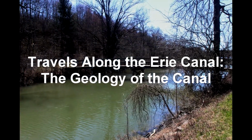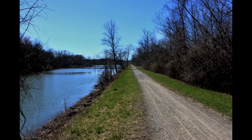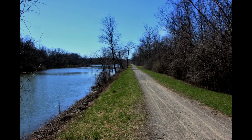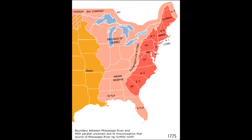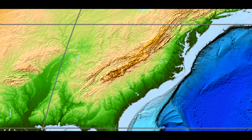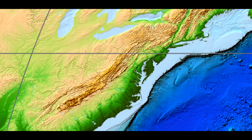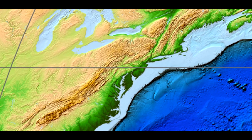Geology played a huge role in the building of the Erie Canal. When the United States first became a country, plans were made to settle areas to the west, like Kentucky and Ohio. But the mountains were a big barrier. Can you see the chain of mountains that runs all up and down the eastern United States?